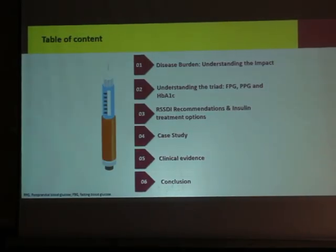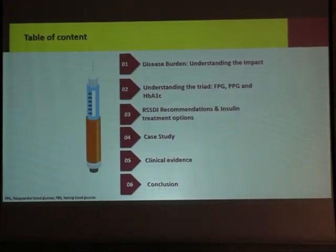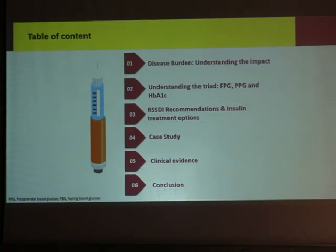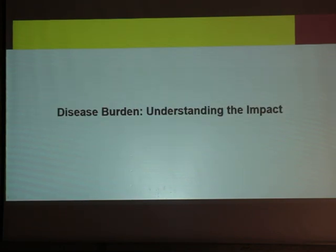And this is the structure of my talk. Very simple, 4-5 slides on each topic. The disease burden. As much as I know, many senior physicians here are dealing with diabetes every day. They see a lot of patients with diabetes and there are a lot of experts here. So very simple topics: disease burden, understanding the contribution of fasting and PP to HbA1c, glycemic burden and complications, the recommendations on insulin from the RSSDI, and then I will end with a brief case discussion and clinical evidence to guide us to choose the right agent for such kind of patients.